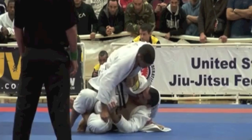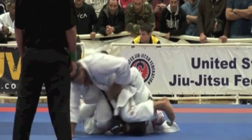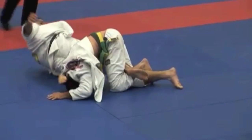And this is one of the rare instances that he lost. He seemed a little bit off balance, and it's one of the rare occasions that it looked like he didn't quite get his game going. But obviously that's a rarity.